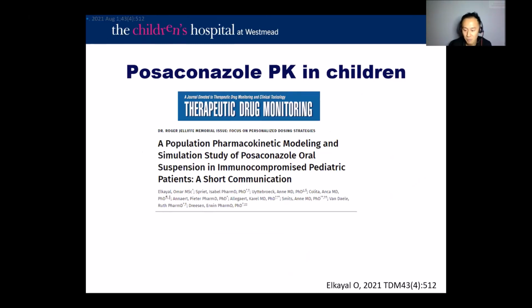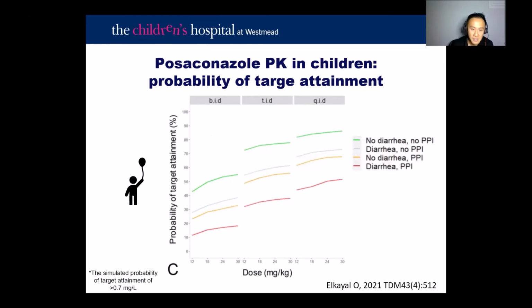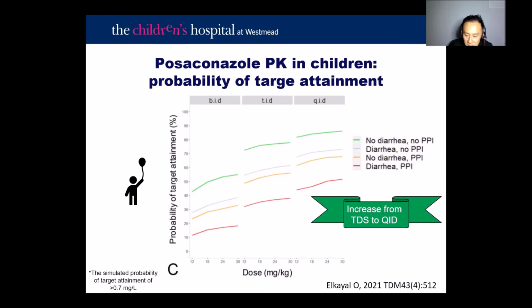subsequent to the 5-year look back retro study, was this study done by the Belgians. And this was published recently, and they've got this beautiful curve here. So let's look at this curve. So it's posaconazole PK probability of target attainment, looking at different doses and different frequencies, and also looking at the effect of diarrhea and the effect of PPIs, which seems quite consistent with my findings, but it just portrays it so well. And really the take-home message from this slide is if you're having troubles giving posaconazole prophylactically in your children, you should bump up the frequency. And also one of the take-homes is doses above 24 mg per kg really lack benefit in increasing your target attainment percentage.